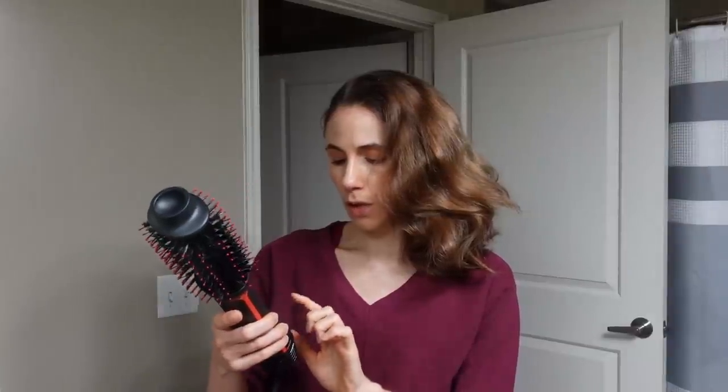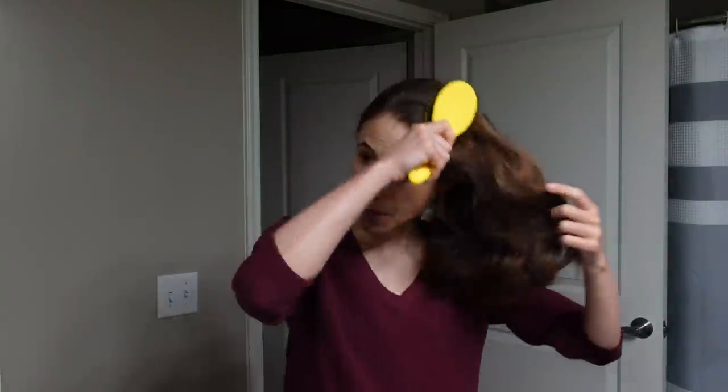So last night before I went to bed, I did put a little bit of a heat protectant on my hair while it was still a bit damp, so I have that on there. But you can do cool, low, medium, and high. I'm just gonna do low, but I'm just gonna brush my hair.